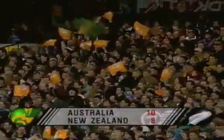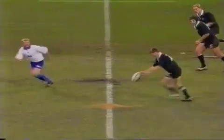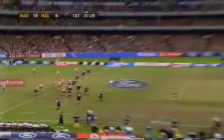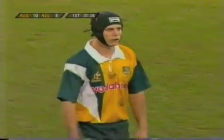He's happy, so is the crowd. They are so focused here. 10-8 Australia. And the restarts. That kick's gone a bit too deep. Here's Larkham. Plenty of time there. It wasn't a great kick. Larkham's came off the side of his boot, but it still gains 30 metres.